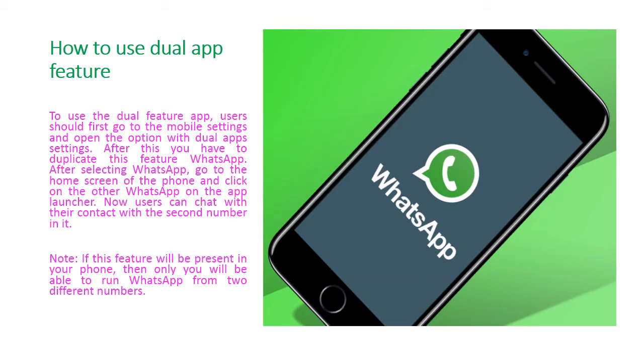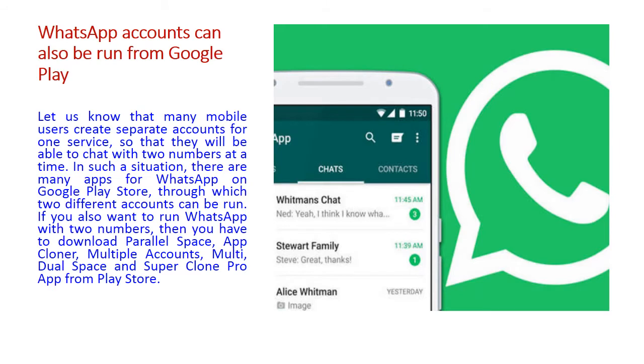Okay friends, now WhatsApp accounts can also be run from Google Play. Many mobile users create separate accounts for one service so that they can chat with two numbers at a time. In such a situation, there are many apps on the Google Play Store through which two different accounts can be run. If you also want to run WhatsApp with two numbers, then you have to download Parallel Space, App Cloner, Multiple Accounts, Dual Space and Super Clone apps from the Play Store. So you can download them from the Play Store.